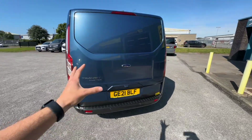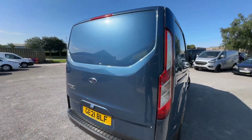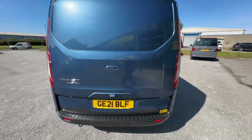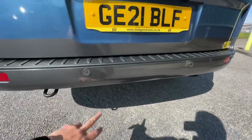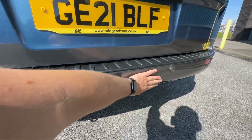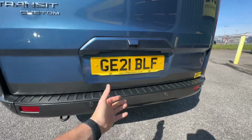In terms of condition here, looking at the tailgate, as you can probably see, it is in absolutely fantastic order on the bodywork here at the rear of the van. There's not really a huge amount I can fault it on. I thought that was a little mark, but it's not. Looking at the rear bumper, maybe a couple of very, very light little hairline marks just here to the rear bumper, but all in all, looking absolutely spot on indeed.